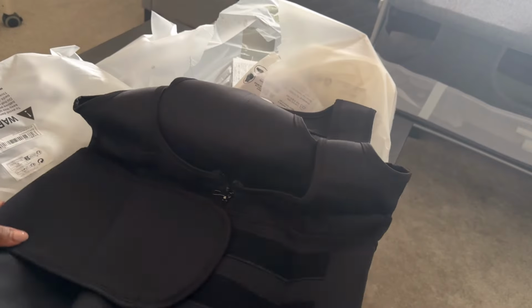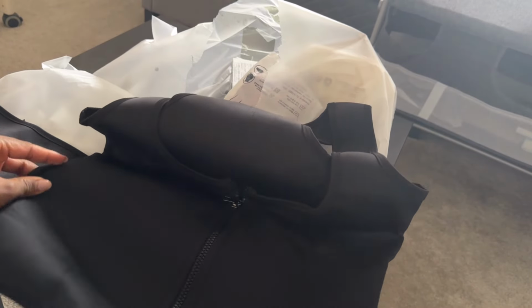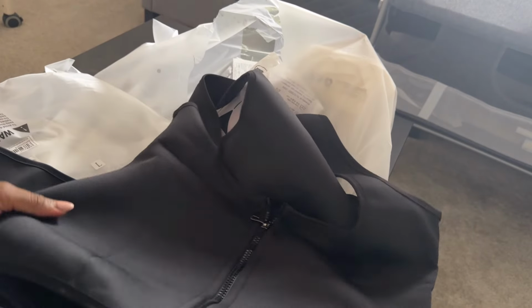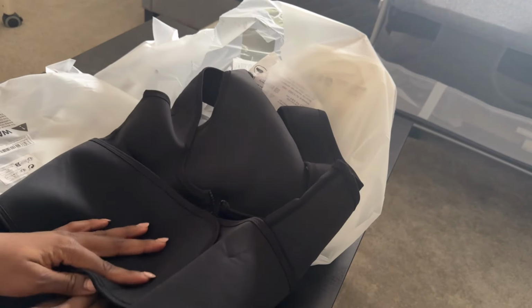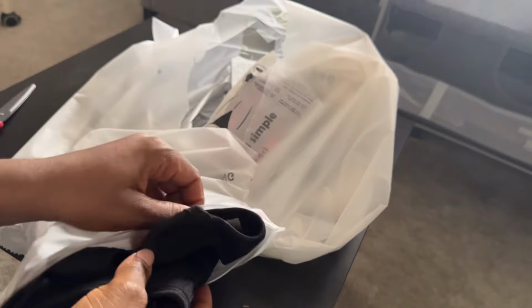Still on the I-must-get-my-weight-back mark. So this is a postpartum belt. This is looking big. I'm going to try this out and I'm going to make it work. Let me know if you need the link to any of this stuff, and I will share the link with you. Okay.